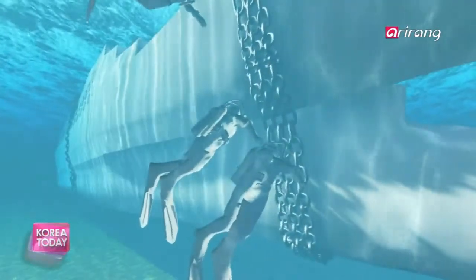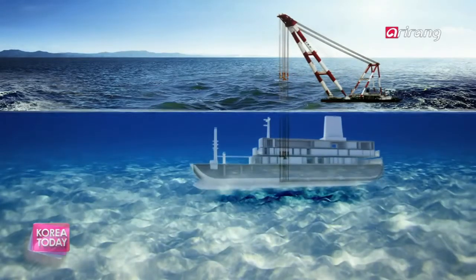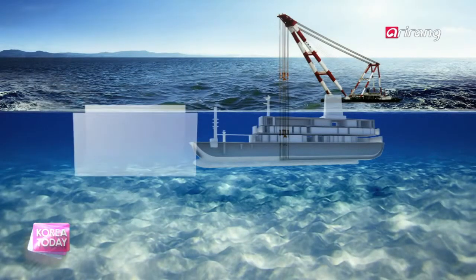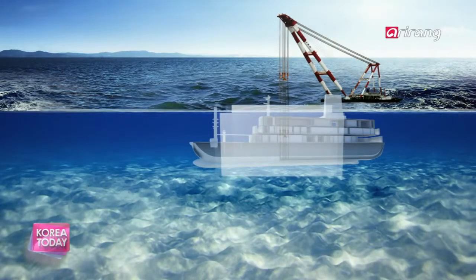The safest and most realistic method being considered is to use both cranes and floating docks at the same time. First, chains would go around the vessel, then lift bags filled with air would be installed to slowly put the ship on its right side up, while pulling it closer to the surface. Then, the floating docks can be taken underwater to support the vessel from below and push it up.